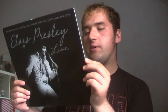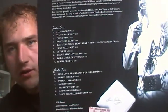The International Hotel, Las Vegas, Nevada. January the 26th, 1970, so the opening night of the engagement. Really good set list on here. I haven't heard the performance, but it's a really good set list. He does some rare stuff on here, like True Love Travels on a Gravel Road, Kentucky Rain, which is one of my favourite Elvis tracks. That's Alright, All Shook Up, standard hits. I'll let you pause the track list and you can have a look.